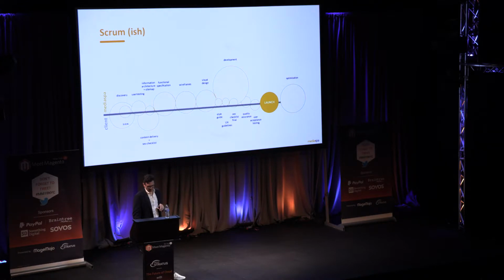And it is 1, individuals and interactions over processes and tools. 2, working software over comprehensive documentation. 3, customer collaboration over contract negotiation. And 4, responding to change over following a plan. And I mention this because this is our process. This is how we talk to our merchants and say, this is how we're going to build you your site. And you can see from these little arrows that, yes, we are working in sprints, and we have this agile process which is not all predetermined and can change based on what's coming at you.